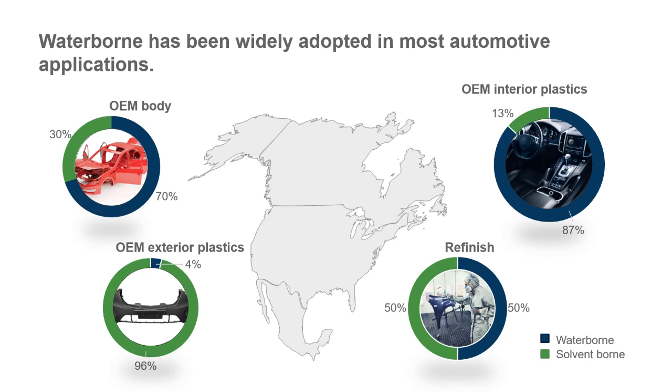But that movement is happening at a different rate and has different penetration rates depending on what application you're looking at. So in the world of OEM body for metal applications or interior plastics, there's been a tremendous amount of adoption for waterborne solutions in that space. Refinish has been one that's been growing, and there's movement at this point for exterior, as we think about exterior plastics, which still has some room to transition.